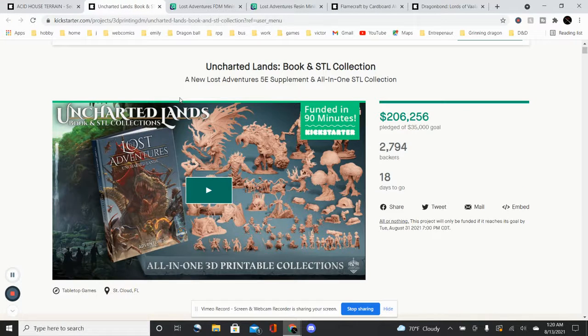So we have the Uncharted Lands book and STL collection. Now this one here is from the Lost Adventure series. I have not played any of the Lost Adventure series, but I believe they are all 5e compatible. And what it is, it's an RPG series of adventures, of course, that in this one here gives you a collection. If there were collections for the other ones, I do apologize. I wasn't aware of them before, but now I am.